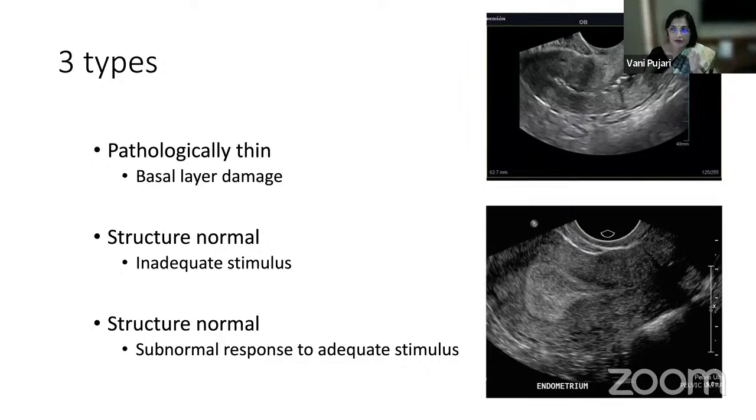So if we can put our patients into one of these categories at the initial stage itself, even before we go ahead and stimulate her ovary, we know what to do with her endometrium.